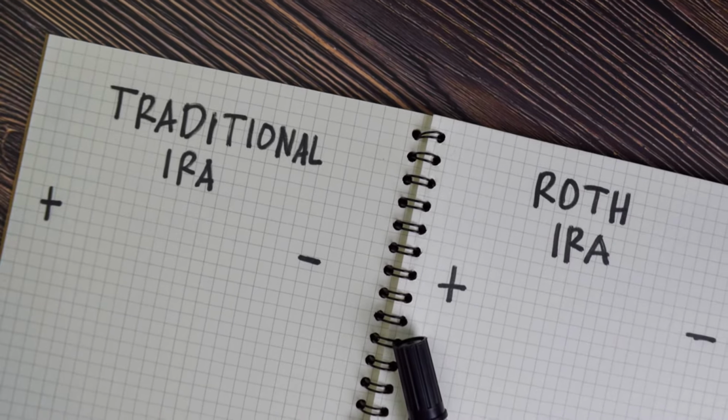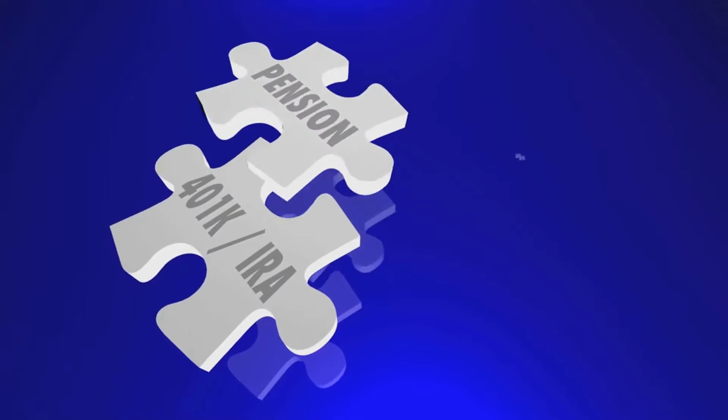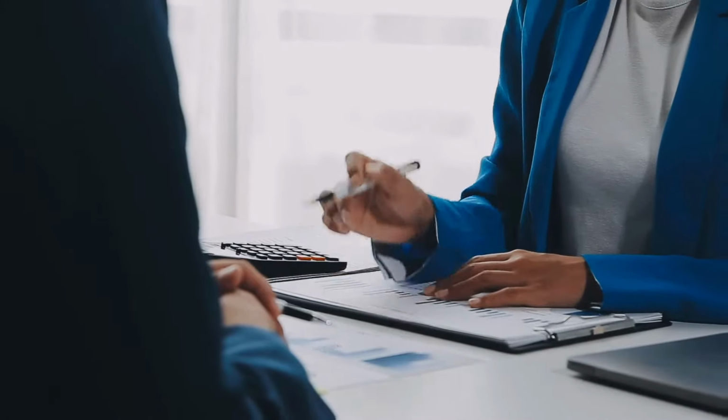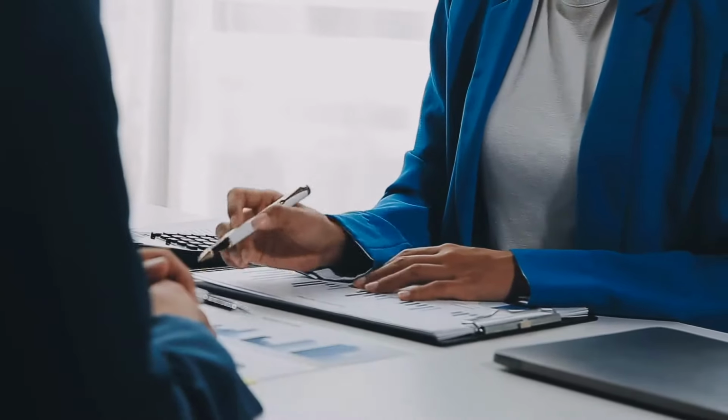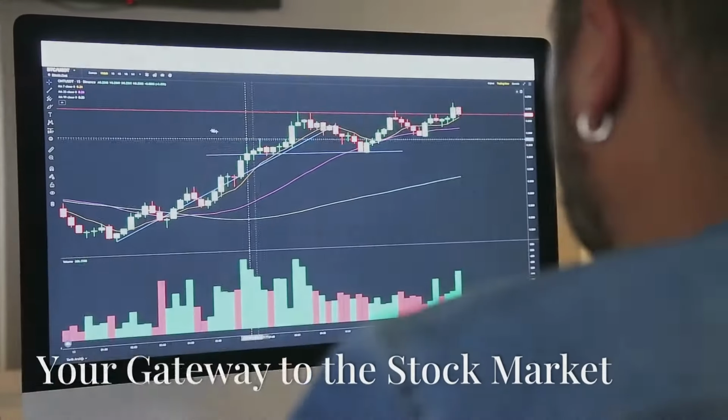Both traditional and Roth IRAs offer unique tax advantages, and the best choice for you depends on your individual circumstances. It's always a good idea to consult with a qualified financial advisor to determine which type of IRA aligns best with your financial goals.